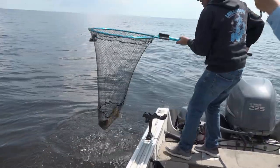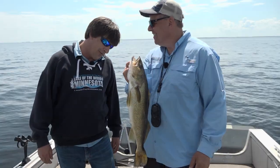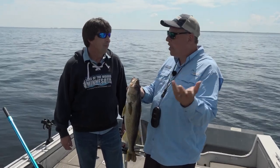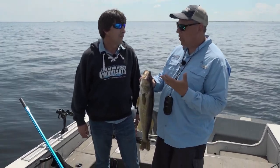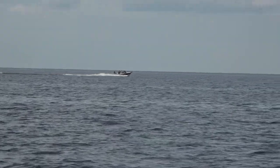Chunky. Look at that one. Well, Greg, there's a good one, I'll tell you what. Yeah, that was a good fighter, that's for sure. You know what? Today we're out here in a small boat, in my boat, and I'll tell you, one of the cool things about a small boat, it gives you flexibility. You can go from spot to spot to spot. You can come and go as you please.